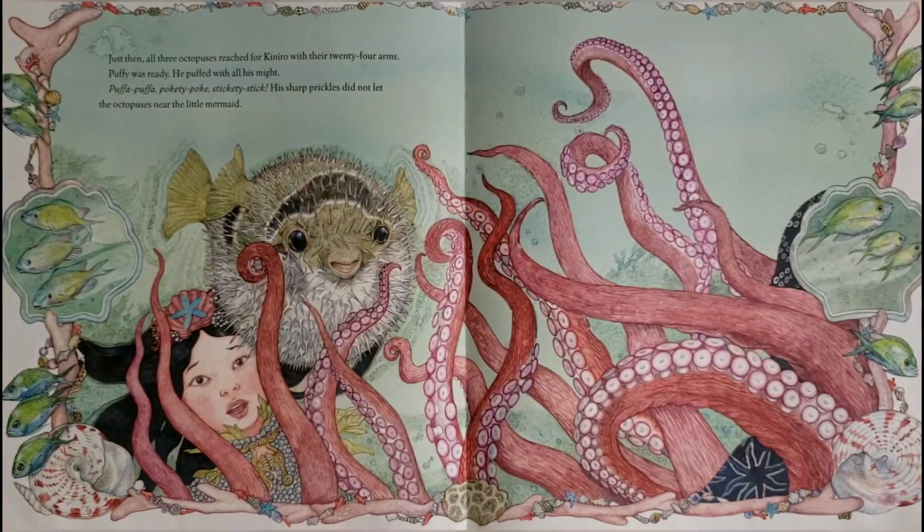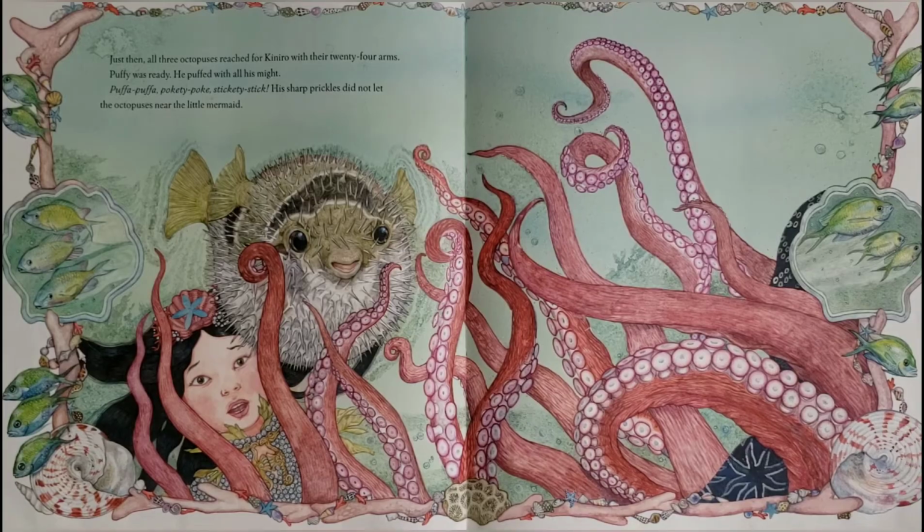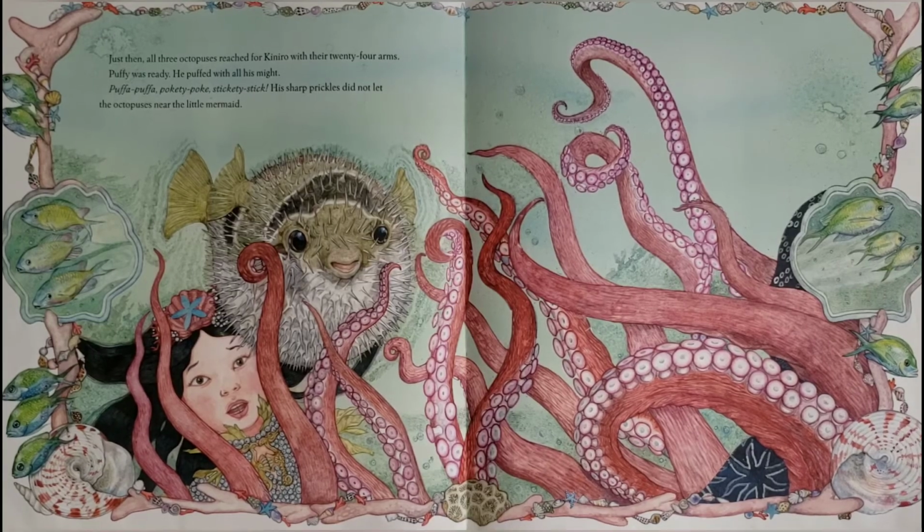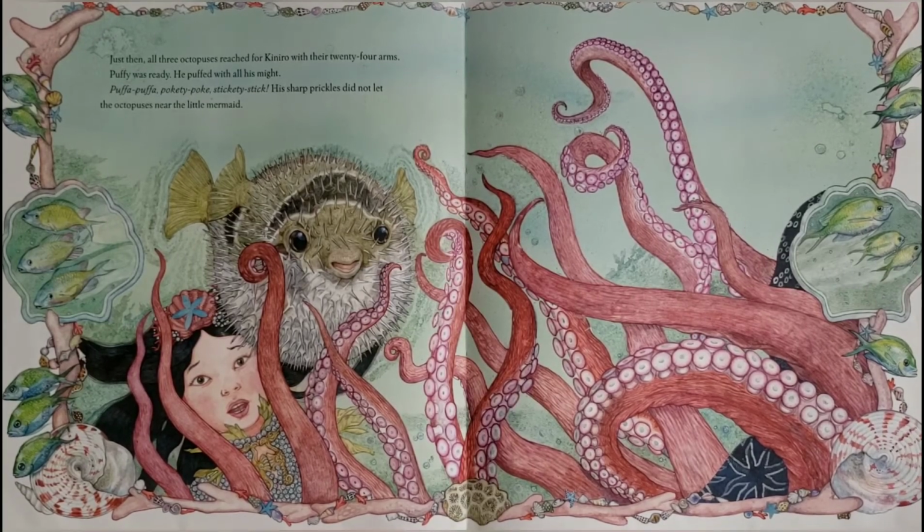Just then, all three octopuses reached for Kinero with their 24 arms. Now, let's do the math here. We have 3 octopus, or I guess we'd call them octopi since there's more than one. Each octopus has 8 legs. So 8 times 3 is 24. So yes, they are reaching with their 24 arms.